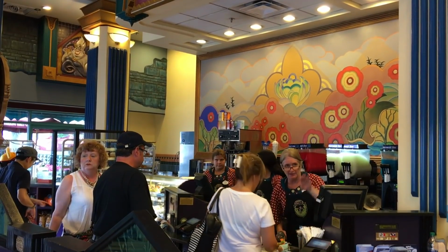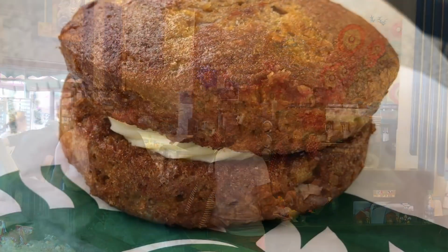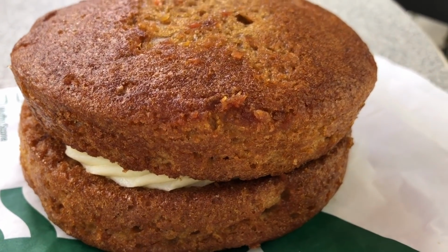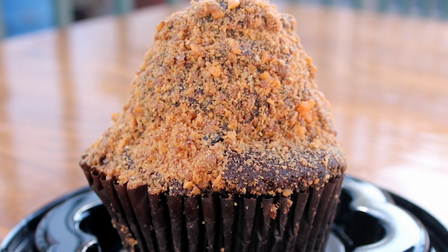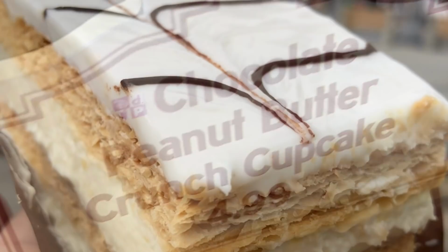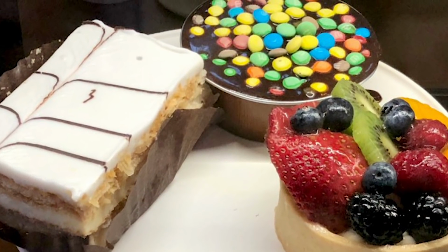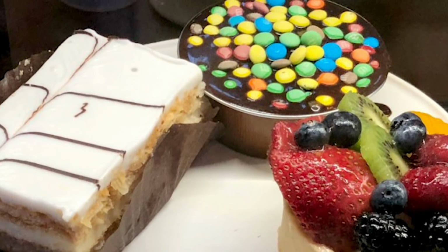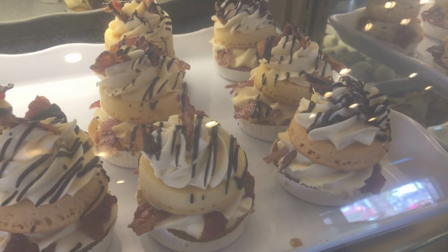Some of the good stuff from Sweet Spells went over to Trolley Car Cafe, including that carrot cake cookie, the Butterfinger cupcake, which I can never remember what it's called now, the toffee chocolate crunch cup, something like that, is over there at Trolley Car. The Napoleon's over there. One of the kind of decorated M&M brownies is over there now, so you can get some of your favorites, I should say, over there at Trolley Car now.